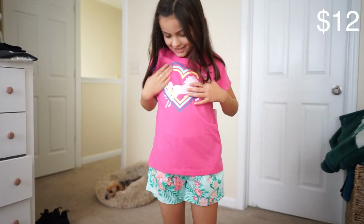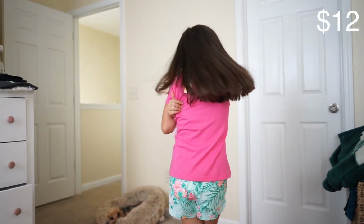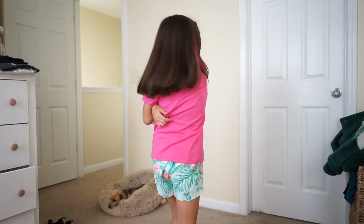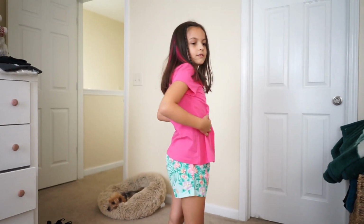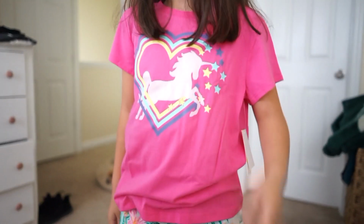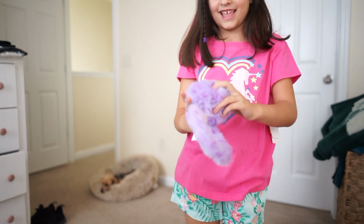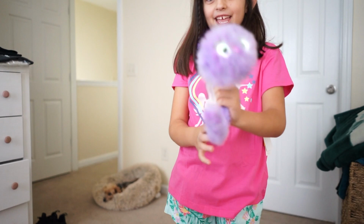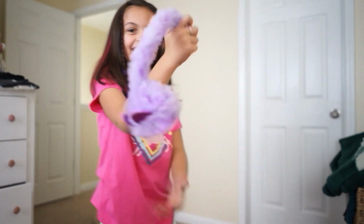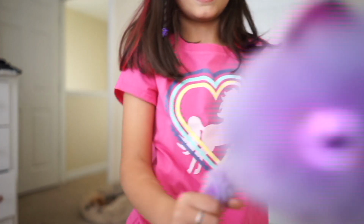Another unicorn shirt. I don't want the unicorn. I don't want anybody to see my unicorn. You don't like unicorns? No, I like them. But I don't want anybody to see my cute unicorn. I know, it's so cute. Let's show them your shirt. It's so cute. Come closer. Can I show them my kitty cat? So I want to show you guys her little kitty cat. You're silly. Alrighty. Bye-bye. Bye.